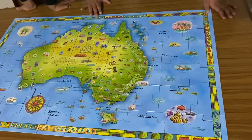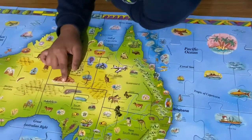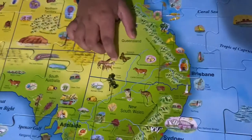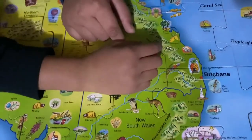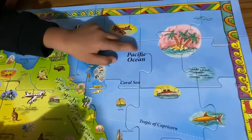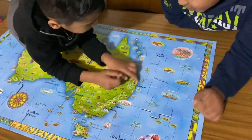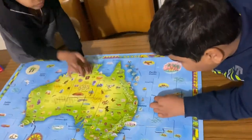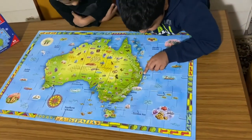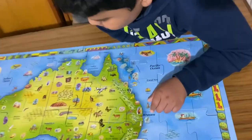Let's see. There's also the Uluru, Ayers Rock. Indian Ocean, Indian Ocean. So then there's a butterfly here. It represents the Monarch. Open Ocean. That's the Pacific Ocean. The Coral Sea. But the, what is it called? Tropic of Capricorn. Okay, but anyways, this is Brisbane, oh yeah.